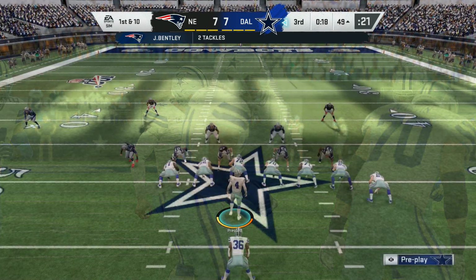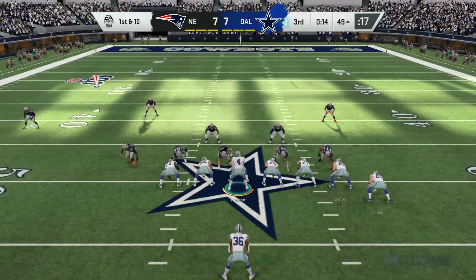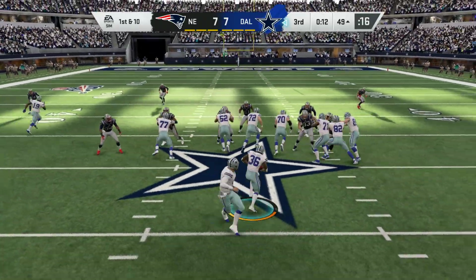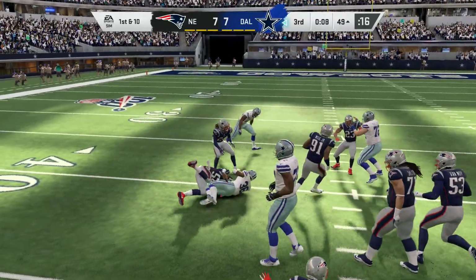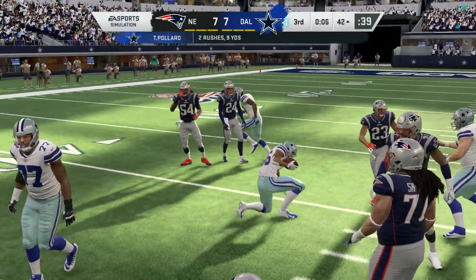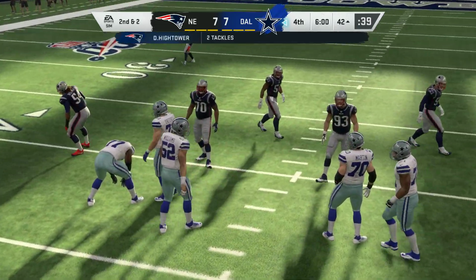Boy, he does it at a high level, doesn't he? Because when I watch him, I think of his vision. Straight ahead, peripheral. Also has that sense of where holes are going to be before they actually open. I think that helps set him apart from many of the other backs in the league. A good run there on first down, and it'll leave him with a 2nd and 2.